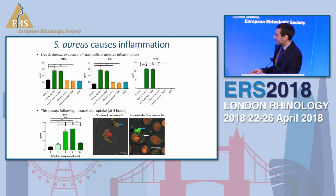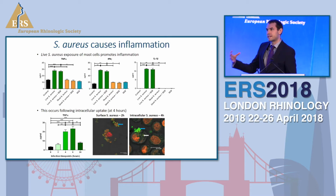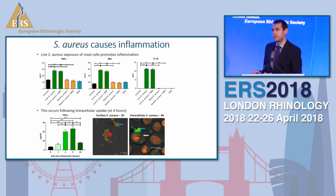When looking at when this occurs, when we do confocal, we can see that there's binding of external bacteria around 2 hours and intracellular bacteria at 4 hours, highlighted here by the white arrow. When we look at the time course of the inflammatory response compared to the control situation, there's a potent inflammatory response around the 4 to 6 hour time point, which is where we see internalisation. So there's no doubt that not only are the bacteria hiding within the mast cells, but that process produces ongoing inflammation.